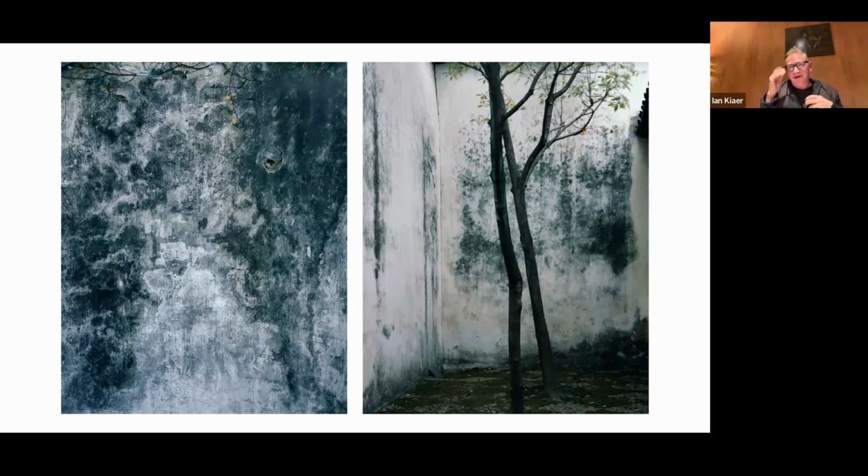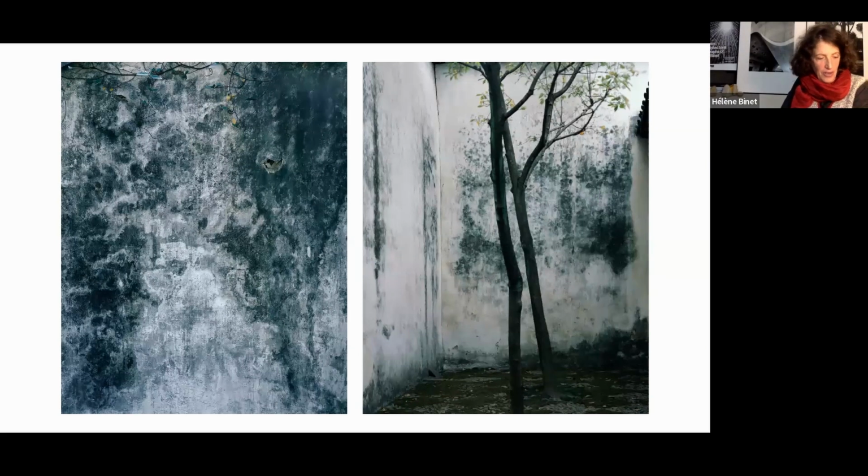I think to wait, not to pick up the camera too quickly, is rather important, because if you don't have a body relationship with the place and the camera, it's an obstacle.